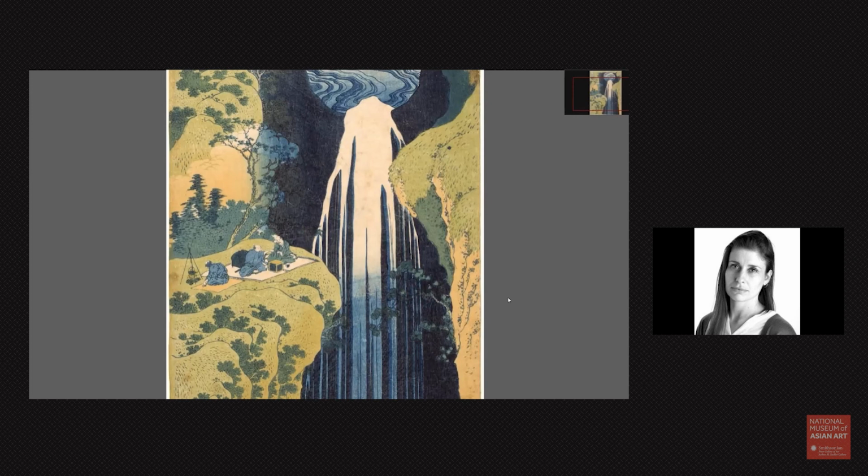And for me, although the pigments are incredible, the paper itself is always such an important part of these prints. It's very robust and so it can endure being printed many times through different color blocks. So the paper is just as important in a way as the pigments are.